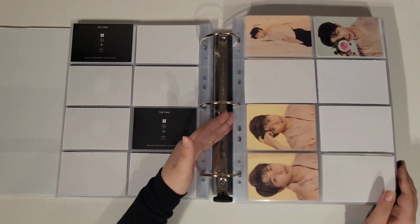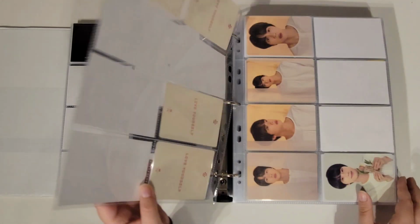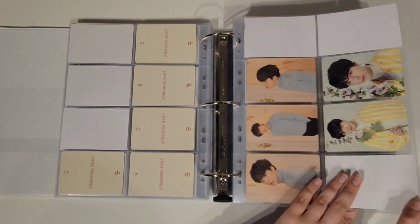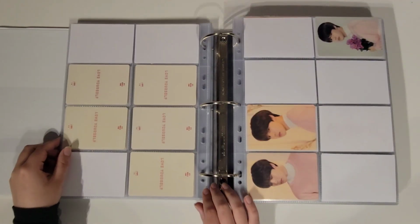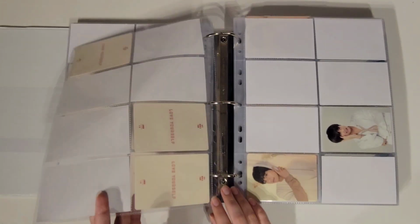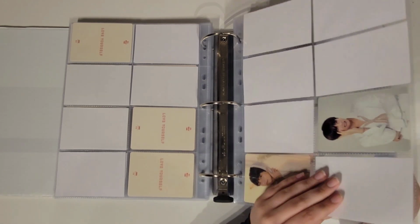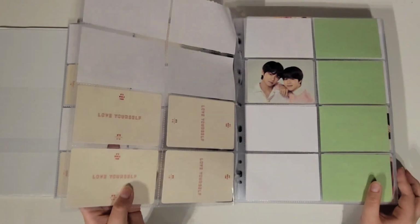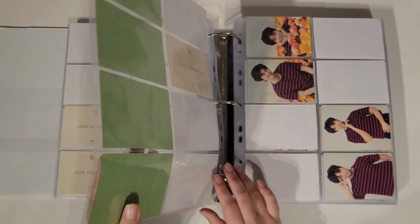Then we have another OT7 set with Love Yourself. So we have 4 of Namjoon, 5 of Seokjin, 5 of Yoongi, 5 of Hoseok, 3 of Jimin. He's pretty hard to collect for the set, I find. Very slow progress. We have 2 of Taehyung here, but I do have most of his set on hand. And then Jungkook. Then we have the units. It's back when Big Hit had no idea how many cards they wanted to make for the units.